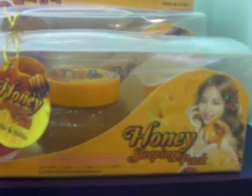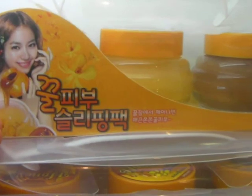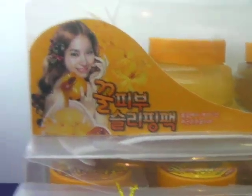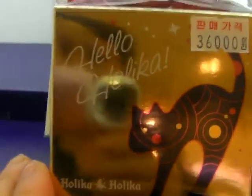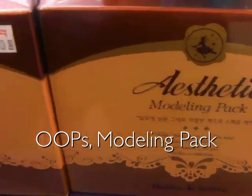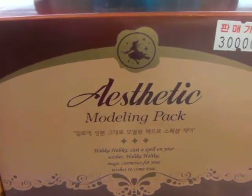And then there's a honey sleeping pack. And it says a honey sleeping pink pack. I don't know. Oh, I have this too. I think you can get a kit like this. Oh, those guys scare me. And the morning pack. Get that. What is the morning pack? No, not aesthetic modeling pack. I don't know what that is. I have to ask the lady.